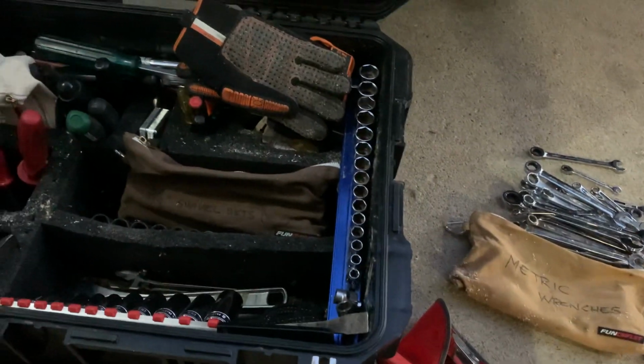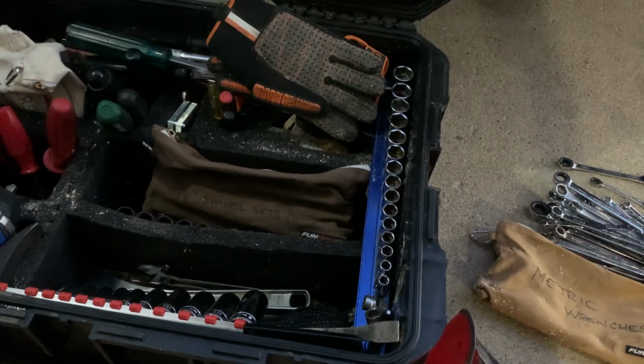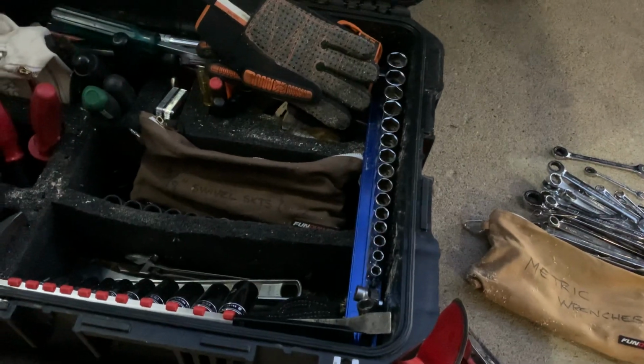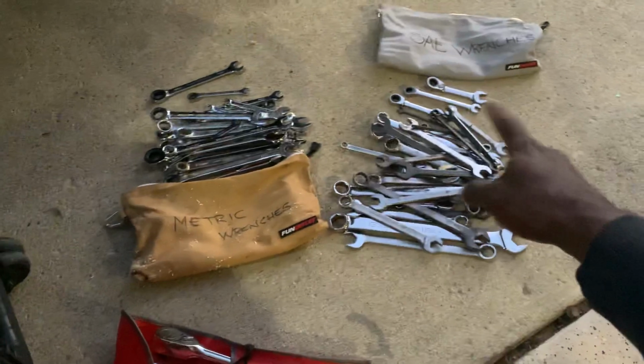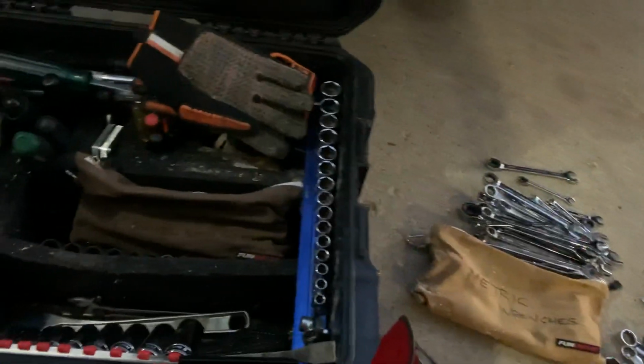But yeah, guys, go out there and find yourselves some used tools. Search around, especially for things that you don't use all the time. And what I mean by that is like SAE. All those SAE USA made wrenches, no one really uses SAE that much now.